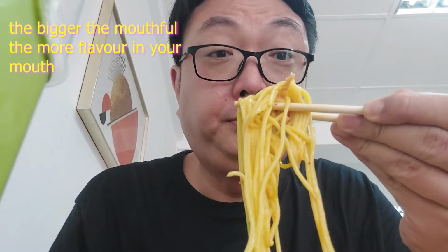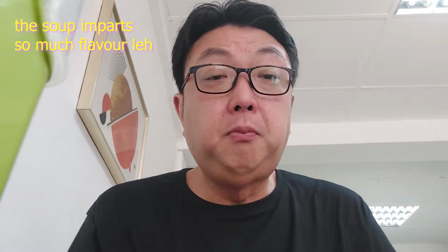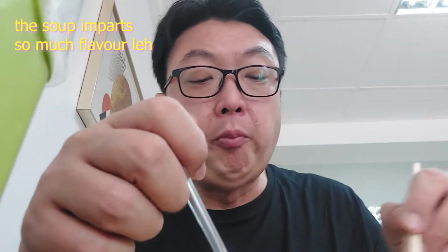Oh yeah, a big mouthful of noodles. The noodles are cooked okay, not too al dente. It's a bit on the softer side, but definitely the noodles go really well with this dish. Yeah, that's good. But yes, let's take some curry together with some of the other items and just stuff it into your mouth. The more you can get into your mouth, the more flavorful it will be.